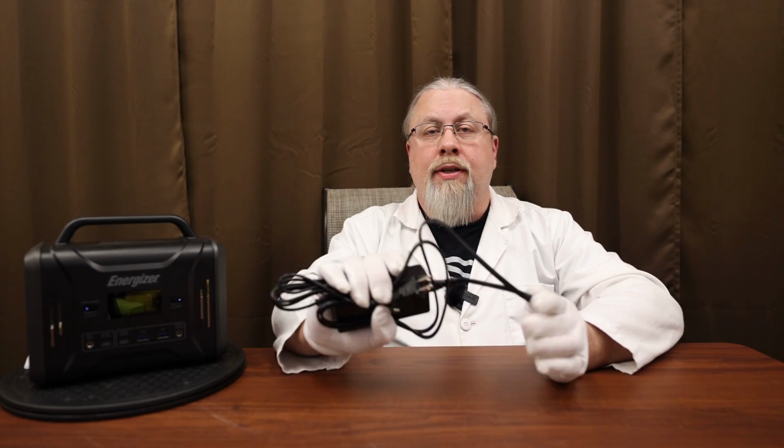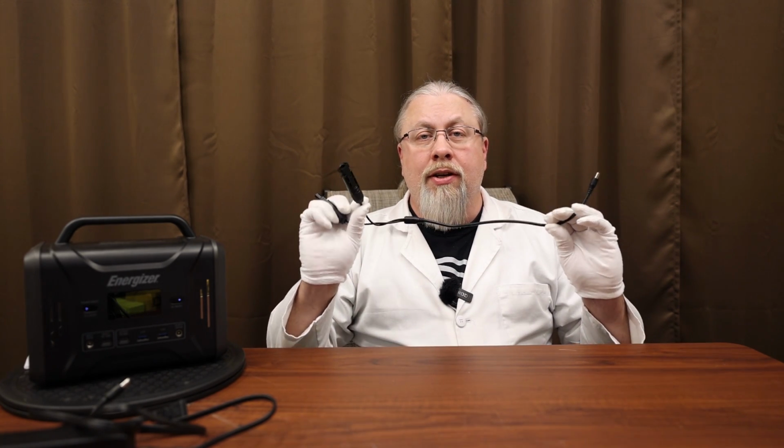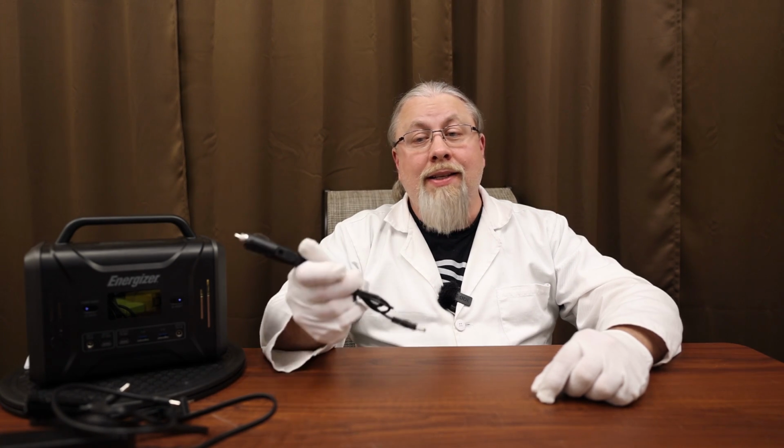As for ways to charge, it does come with this 60 watt wall charger, so you can charge from the wall in about 6 hours. It also comes included with this MC4 adapter, so you can use your own solar panels to charge it. Takes about 6 hours from solar. It also comes with a car charger, so you can charge this from a 12 or 24 volt vehicle. Again, it takes about 6 hours.